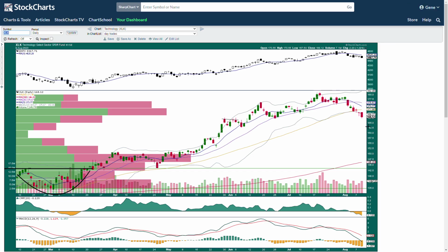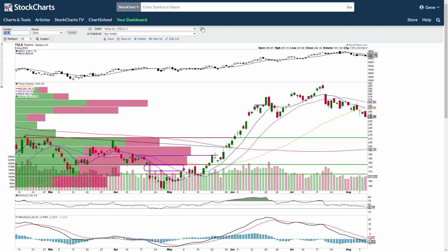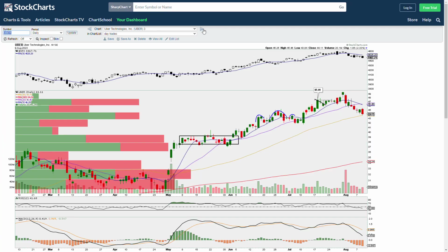XLK breaking to the low side. Cleared that 50, moving lower. We know next week. Tesla rounding on the weekly chart. Clear rounded top. Kind of head and shoulders there. Very small on the weekly. The daily, just rough, trying to roll over there. Uber holding this daily 50.